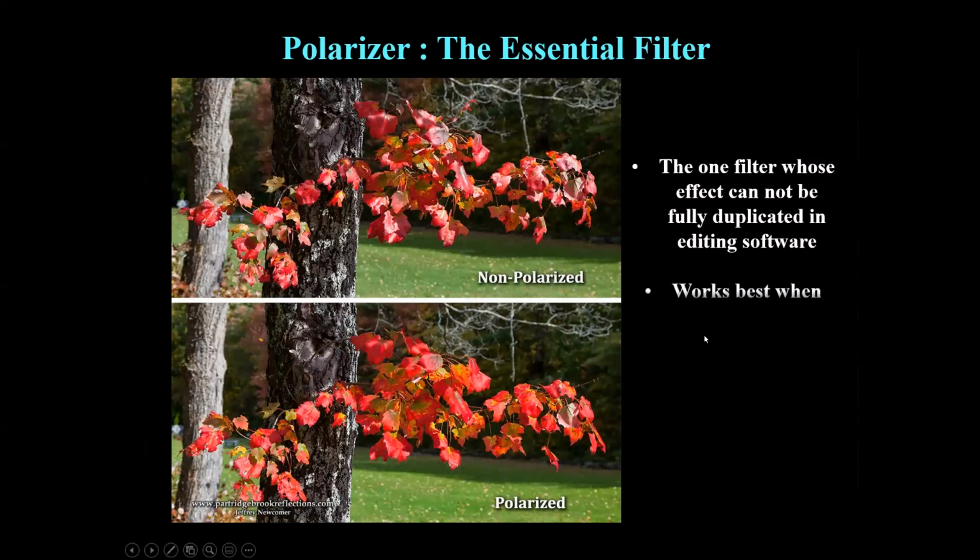The other thing is that polarizing filters work best when the sun is coming at 90 degrees, when it's off to the side. There is very little effect of the polarizer if you're looking into the sun or if the sun's directly behind you. And the polarizing effect becomes greater and greater as you move from, let's say, directly in front of you over to the side. And there's a gradient of effect as you go that way.